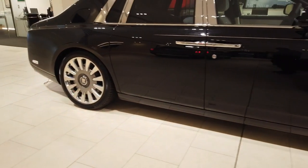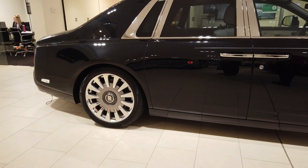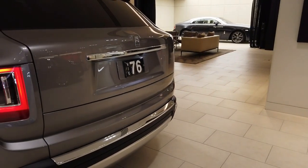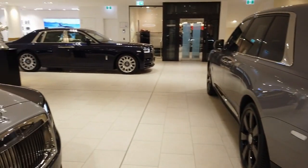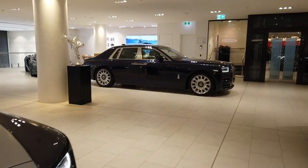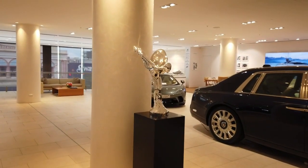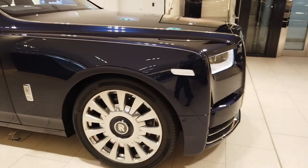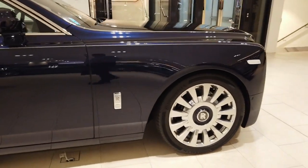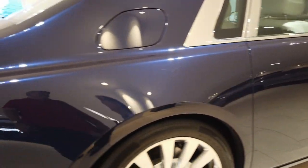Phantom is more of a car to be chauffeured around in. It's the big boy. This is, in Australia, over $1 million. There is the SUV, if you want an SUV. The Cullinan, not really my... Ooh, the Ghost. Look at the Ghost. I love the Ghost. This is a V12 powered critter. Look at the Spirit of Ecstasy. What an amazing thing. The Ghost itself there, what do I think? This is kind of the best driver's Rolls-Royce to have.